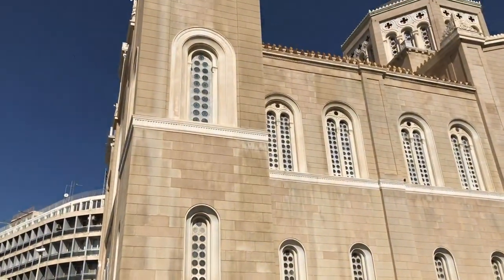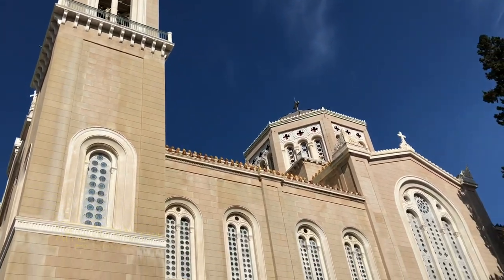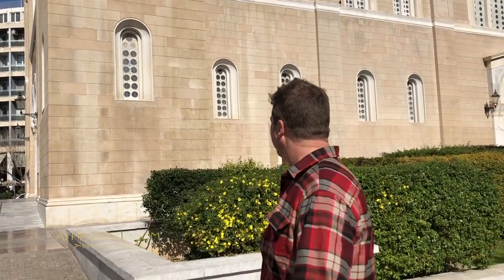In a place called Monasteraki, which is a monastery, Monasteraki. This is the church known as Monasteraki. It's a big, beautiful church. They just renovated the outside of it. The inside has all these wonderful mosaics on the floor and stuff like that. It's a big church. A lot of people know about it. A lot of people go to this church. Greeks all over the world know about this church.